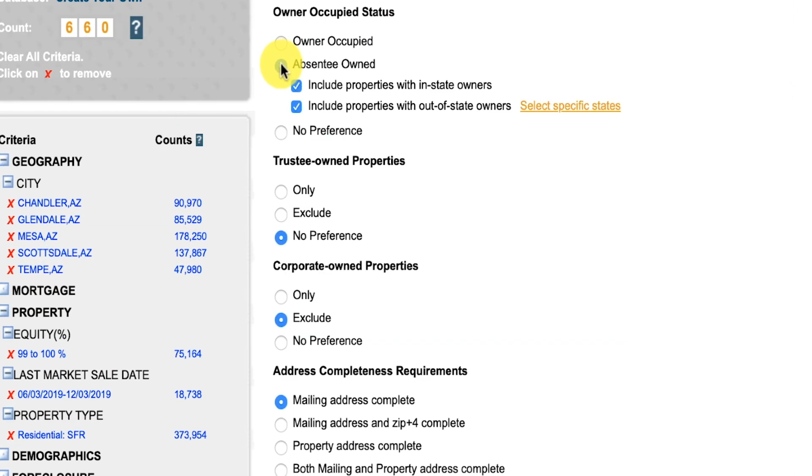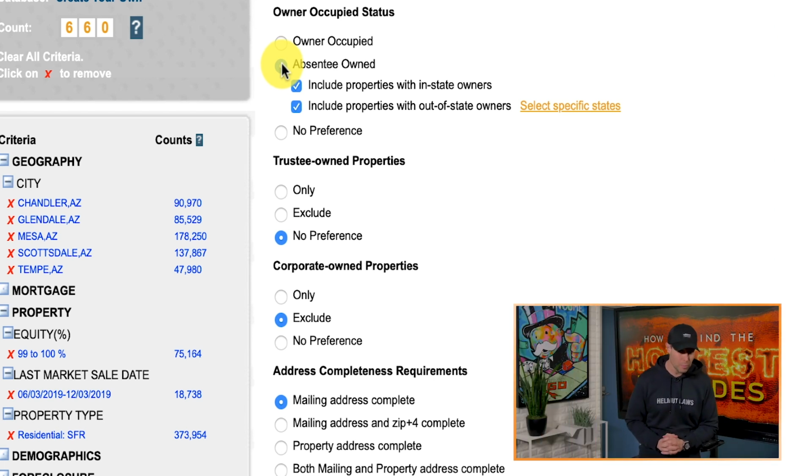Now the last tab is the Options tab, and you're going to want to select Absentee Owned underneath Owner Occupied Status. Now, this is going to give us only properties where the owners don't actually live in the property. Most likely, these are people who don't actually need the property to be able to live in it because they either bought it as an investment for themselves or they inherited the property.